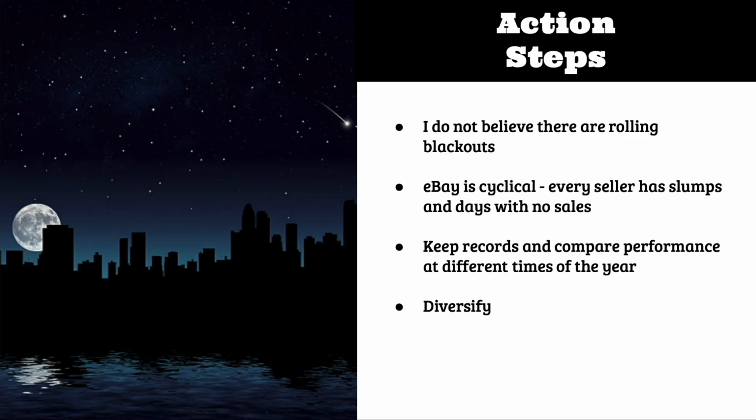Diversify. This is a big one, and it's also a big controversy, but having sold since 2003 and selling different kinds of products the entire time, always trying new things, I feel like having too much of one product line is crippling, because when that category is slow, you have nothing else to fall back on. So if you're selling all clothing, you need to diversify and add some other products. Sell in many different categories. Always go wide and not deep on your product line. It's the same concept of not putting all your eggs in one basket.